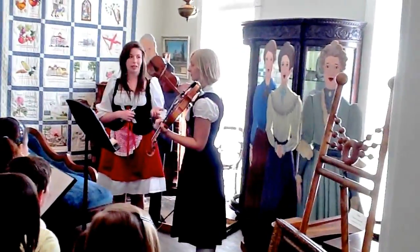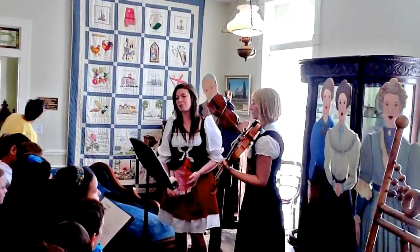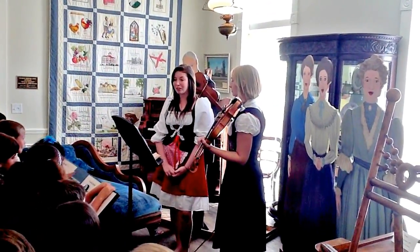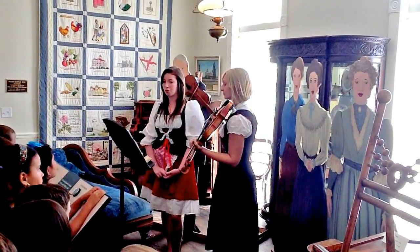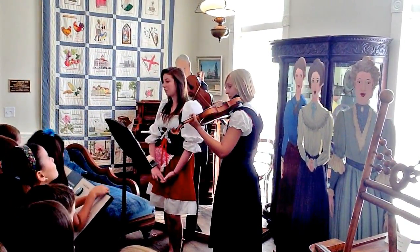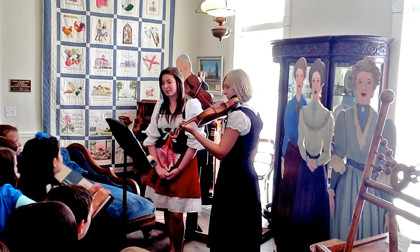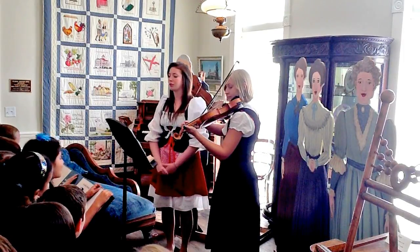So we're going to sing and play a song called Edelweiss from The Sound of Music. Edelweiss is a flower that grows in the mountains in Germany in the snow. Often, if men want to show their girlfriends or their fiancées that they really care for them, they really love them, they'll find that flower in the snow on the mountain and give it to them. So I'm singing for you.